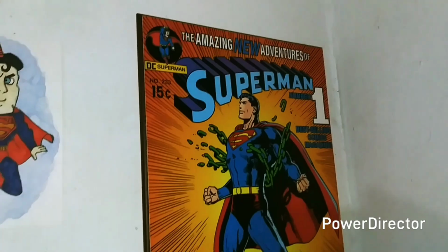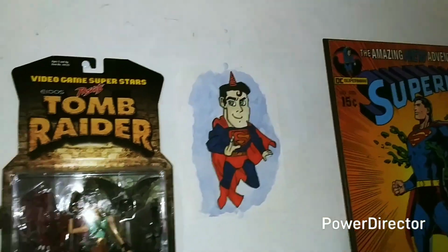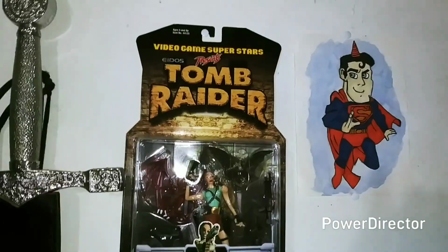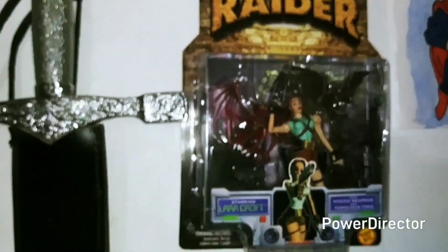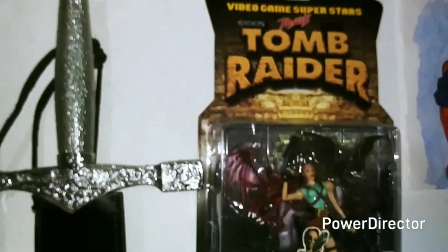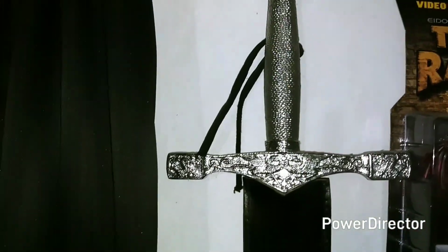Got this awesome Superman 233 wall plaque. Got a birthday card from an awesome artist in the community, Matilda Gothica. Got this old school Tomb Raider figure. Got that from my buddy Nate, Tricks Comics. Of course, we got Excalibur hanging on the wall here. Got that all sheathed up.